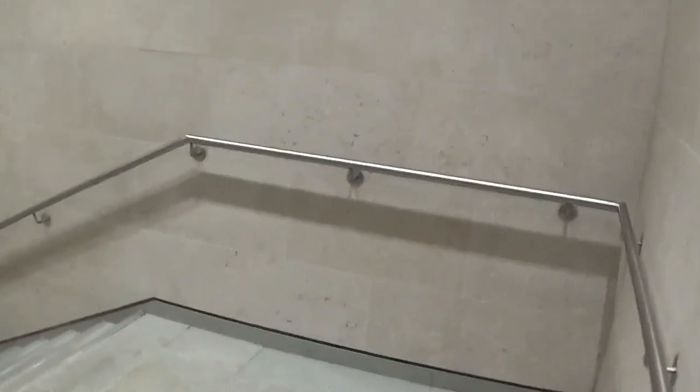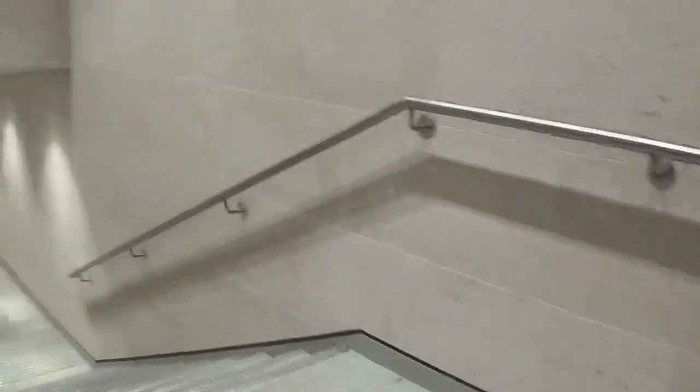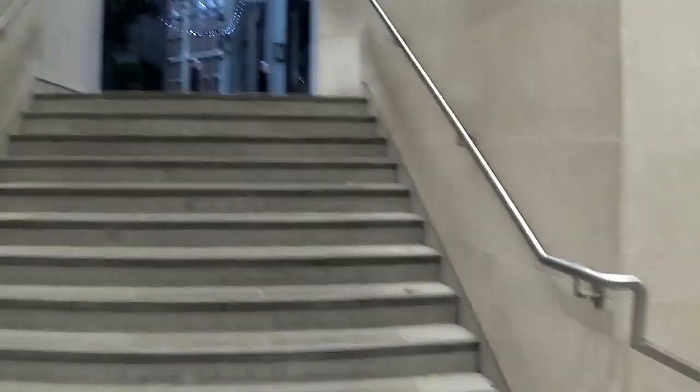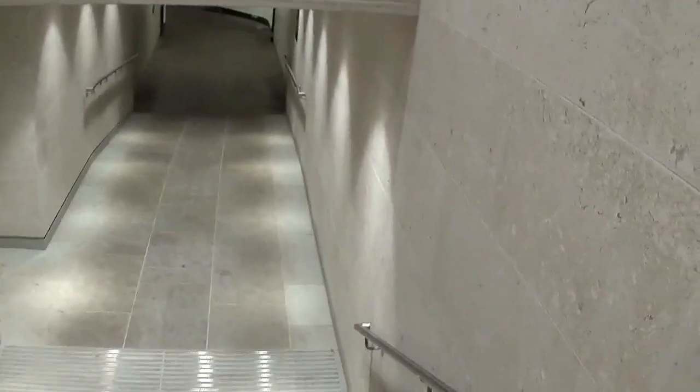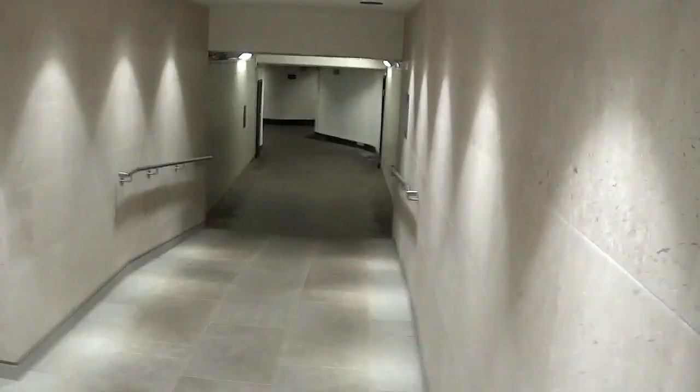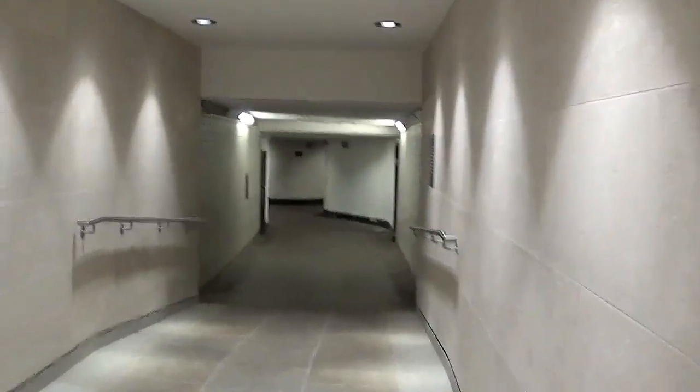I don't know where this even goes to, actually. I'm not even sure. What the heck? I'm not even sure where this goes. Oh well, it's dry in here at least for now. That's an interesting thing as well. I wonder how many homeless people will possibly... well, it wouldn't be long before they moved them on, I'll tell you that much.